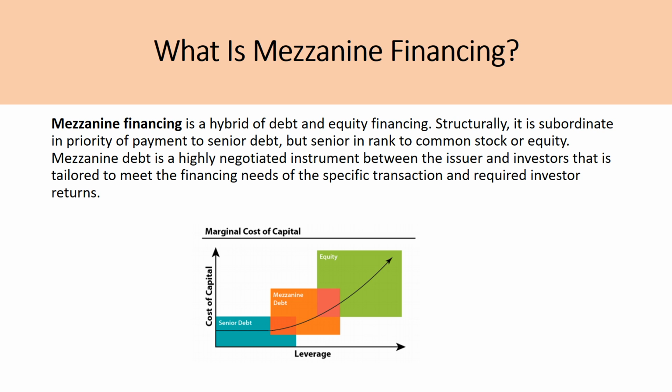Now, looking at this illustration, you'll see that from a cost of capital perspective, debt is cheaper than equity, right? The rate of return on equity is 25% plus, whereas with senior debt, it depends on, again, what kind of senior debt you are looking at. So mezzanine debt falls in between the two. It is more expensive than senior debt, but less expensive than equity. From a leverage perspective, because it's more expensive, it has a higher leverage relative to senior debt, whereas from an equity perspective, it has a lower leverage.